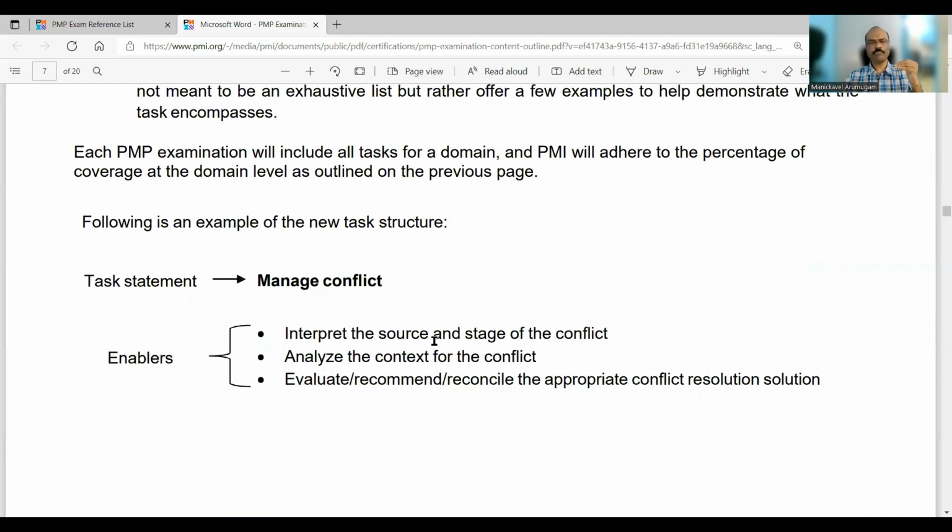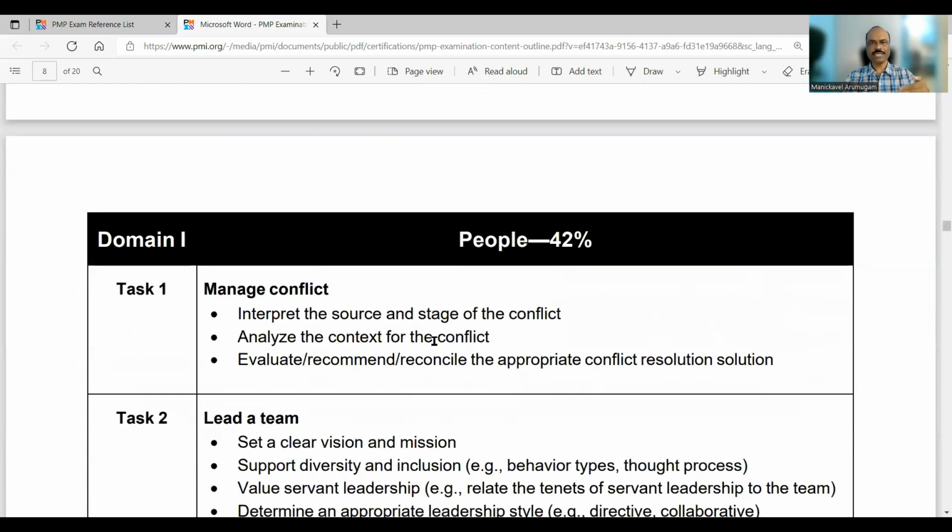And the most important part for the exam preparation is this, right? For example, here, domain 1, people 42%. And within that domain, you can see various tasks. So look at each task, you'll be tested on the tasks. For example, conflict management is one of the tasks. So you need to understand what is conflict management, what are the sources of conflict, how do you resolve conflict, which is the suitable conflict resolution technique given a situation, right? All those you need to understand from the conflict management task.